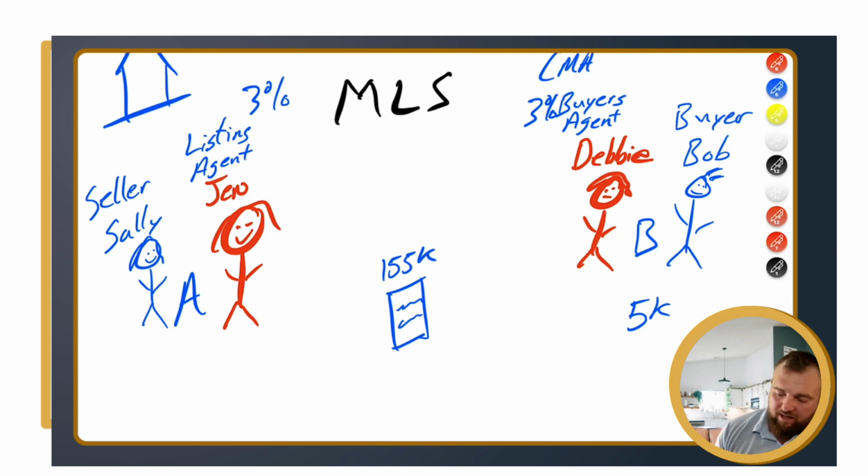So on buyer Bob's side, he's only responsible for the purchase price, right? That's what he's responsible for. But his bank said that he's allowed to purchase up to $150,000. Now, the bank will lend $150,000 only if that is 70% of the total appraised value or purchase price, whichever one is less. Did you hear that? Or appraisal price, sorry, whichever one's less.